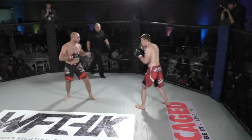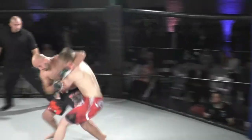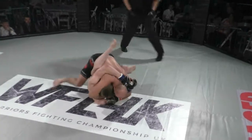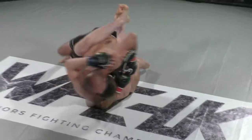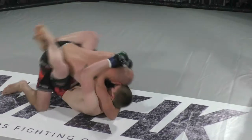Postolak just misses with that front kick to the face. Haythorne looking for that takedown straight away. Almost gets a volley drop, but reverse from Postolak to get the top position. And both men look quite rigid in the stand up there, not really loose. Let's see if the ground's where they prefer.